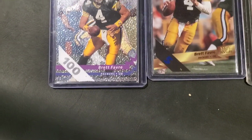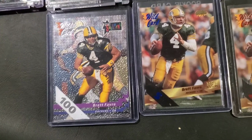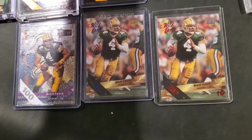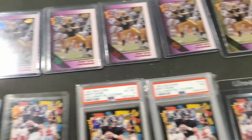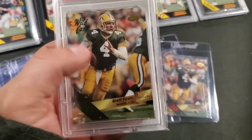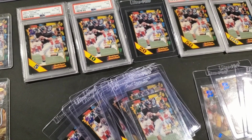Was it the 1,000 stripe Stat Smasher that sold? What was on eBay recently? I thought there was a Stat Smasher. I'll have to check. There was a 100 stripe that sold, a 100 stripe of the 93 base. And that went for $350. Why don't you tell them what you got for the 50 stripe coming in the mail to you?